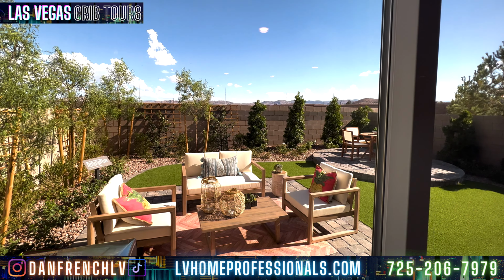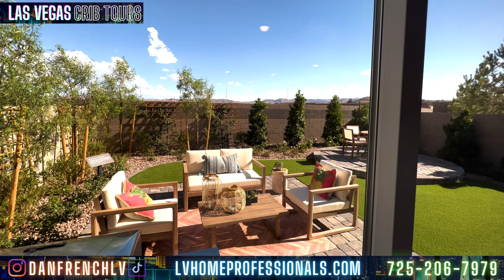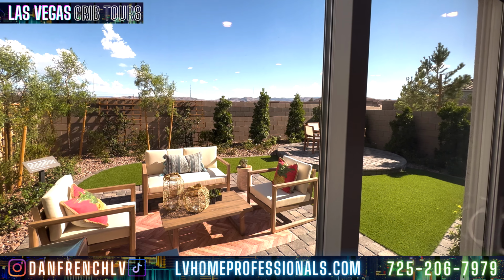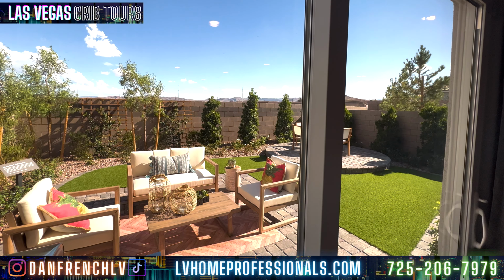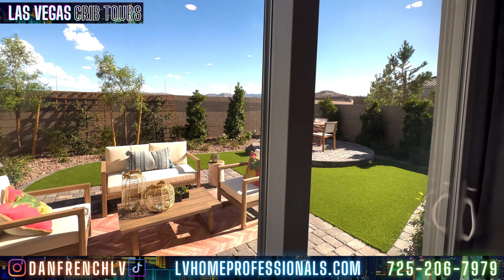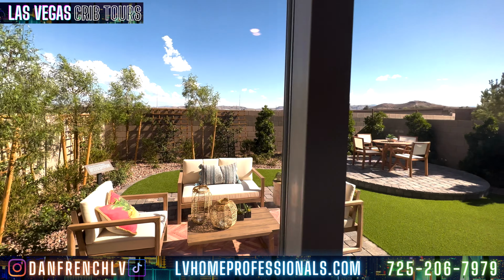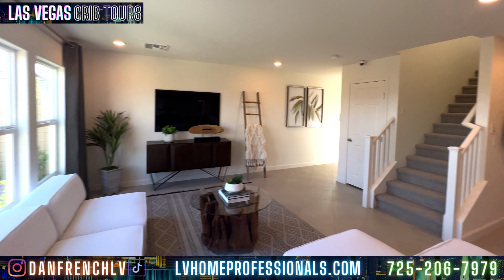If you have dogs that want to run, I mean, they're literally running from side to side. They're not going to have a pretty decent sized yard to work with. So this one doesn't have a patio cover. It does have pavers. You can get that. But all this landscape, everything you see in the back will not come with this house. So you can see that.